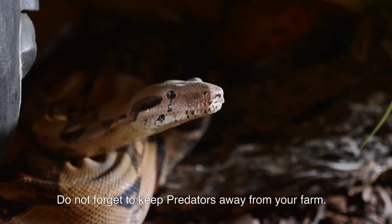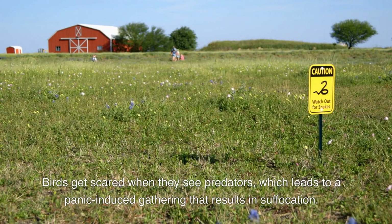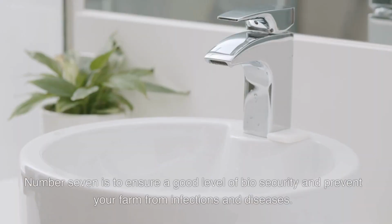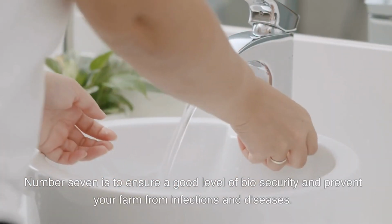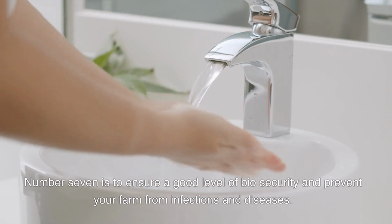Do not forget to keep predators away from your farm. Birds get scared when they see predators, which leads to a panic-induced gathering that results in suffocation. Number 7 is to ensure a good level of biosecurity and prevent your farm from infections and diseases.